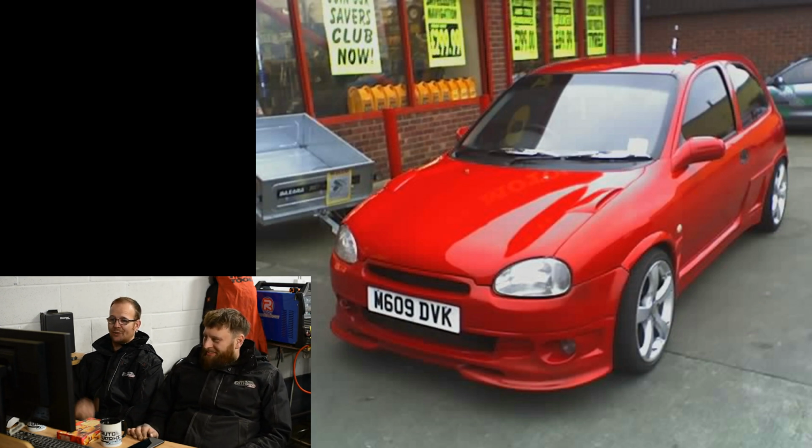Got the traditional Lexus style lights that everybody was putting on them back then. And the bonnet vents from an Astra Mark III GSI. So yeah, that's how you know it's fast. Yeah, it definitely wasn't though.